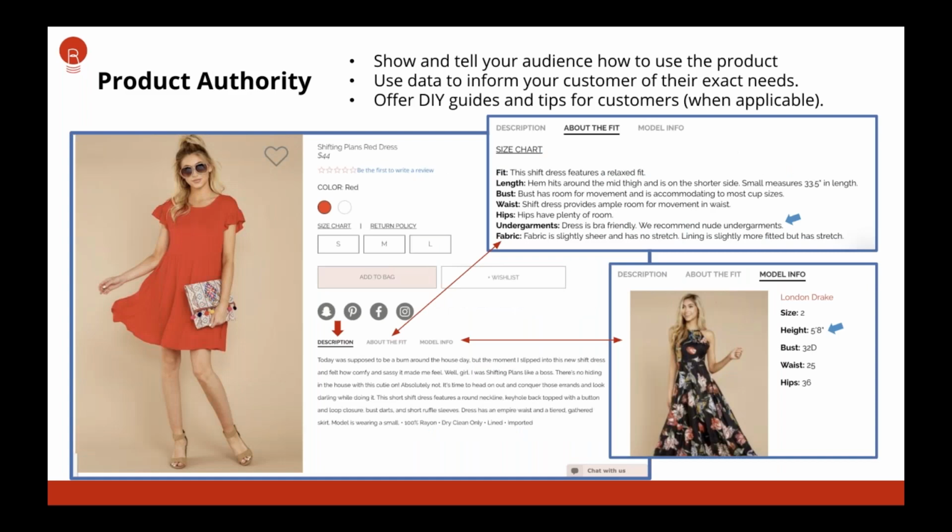So here's a quick set of snapshots from one of our clients, Red Dress Boutique, who you may have heard of from their episode on Shark Tank. They do a really great job of asserting their product authority in a variety of pretty custom ways that we added to their site here. So their product description is pretty thorough. It gives off its own personality about the model that's wearing the clothing. They have an about the fit section, which will tell you exactly how the piece of clothing feels, what size person it's best for, and then the model info for the specific model in the image.